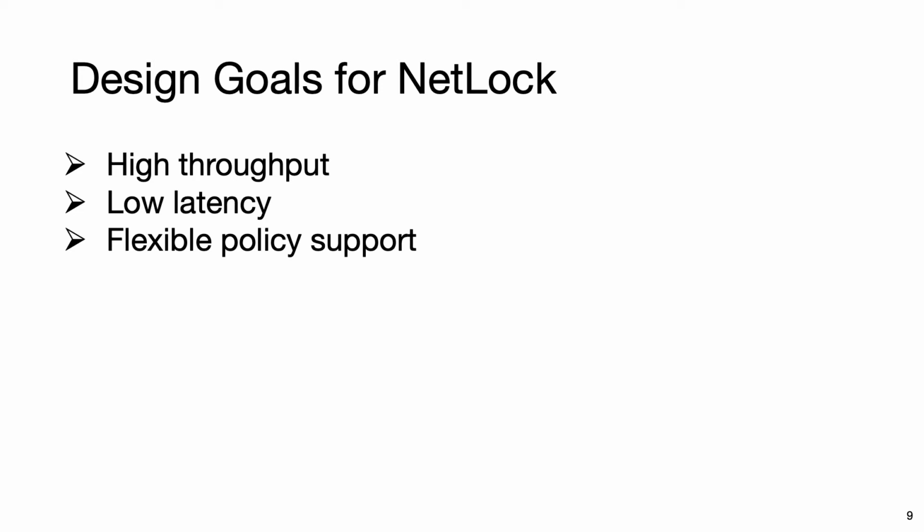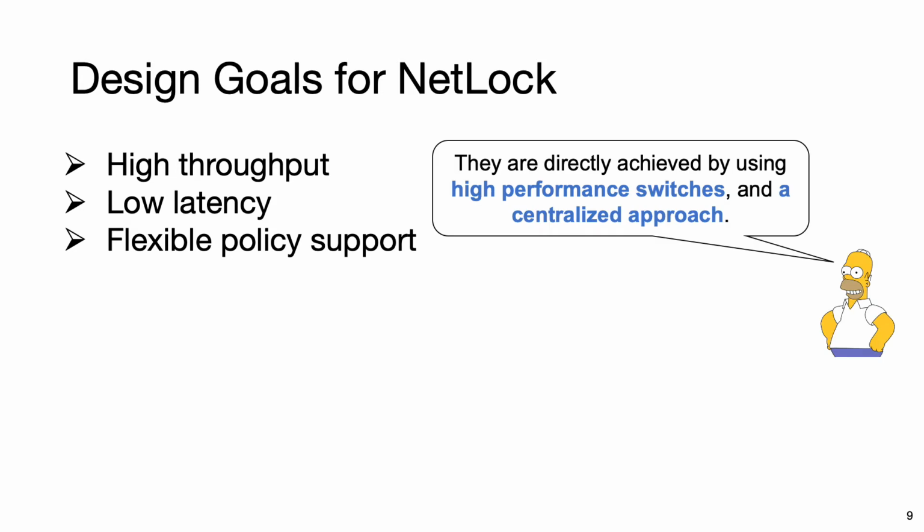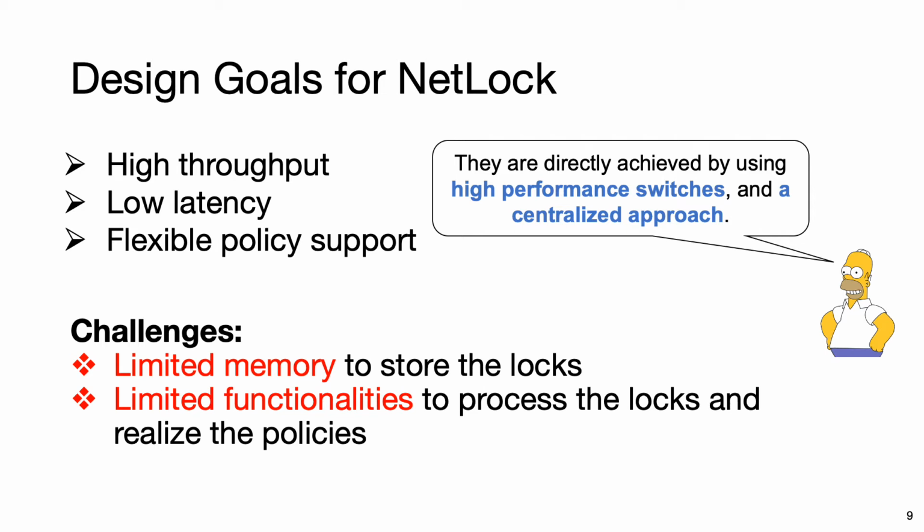With that, we want our system to have good performance, including high throughput and low latency. And we want it to provide flexible policy support. It may seem that these goals can be directly achieved by using high-performance switches and a centralized approach. However, there are two challenges to realize the system. Firstly, the switch has very limited memory to store the locks. Although the size of the lock information is much smaller than the size of the actual data, it can still exceed the switch memory for large-scale databases. Secondly, although programmable switches are becoming more and more powerful, the functionalities they can provide are still very limited.